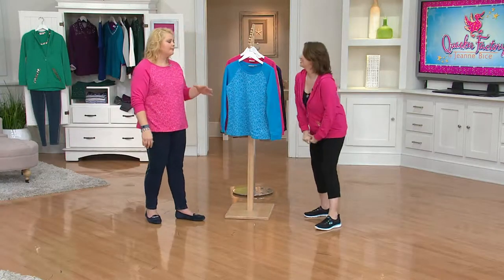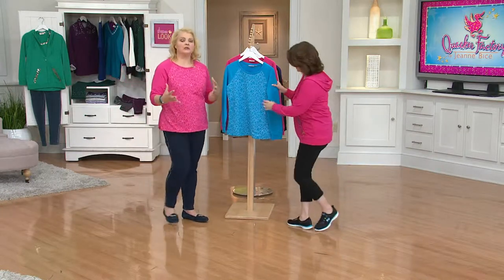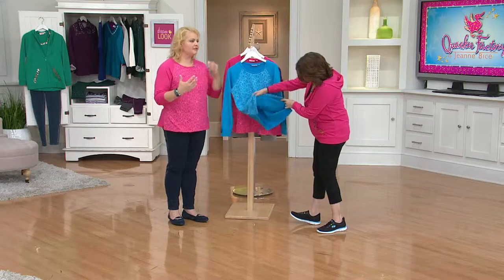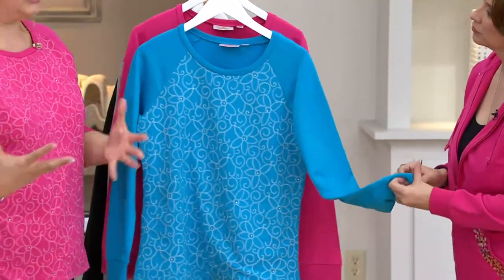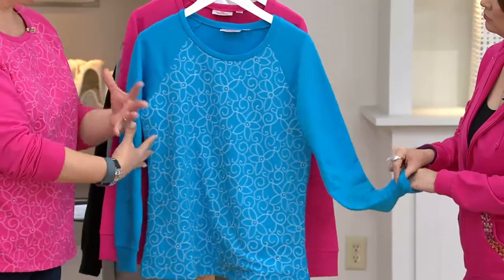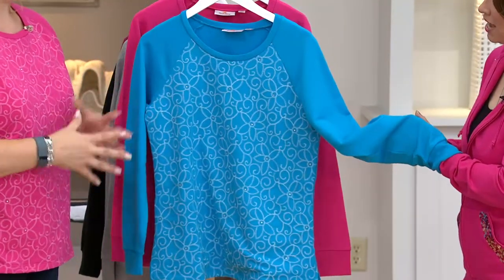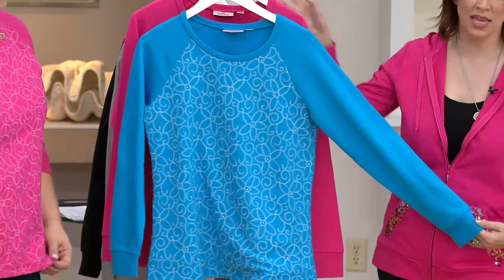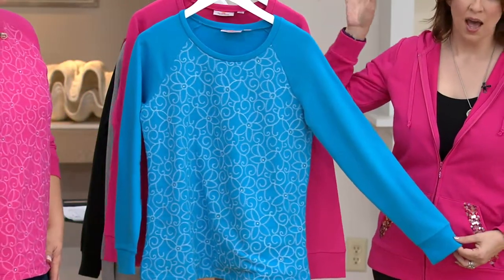So, you know, we love to be on trend. We love to be in style, but we still have to stay true to our Quacker vision, a jeans vision of giving you whimsy and great quality. And I believe that this sweatshirt is all of that. It encompasses that. This is something with the true turquoise or that beautiful pink that you're going to be able to pick up.